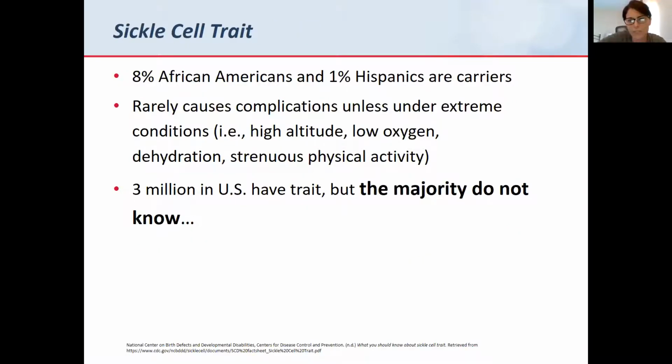More about sickle cell trait: we estimate about 8% of African Americans and 1% of Hispanics are carriers. It is not considered a disease, and it rarely causes complications unless somebody is under extreme conditions, such as military boot camp training, or sometimes you hear about college athletes having issues with it.